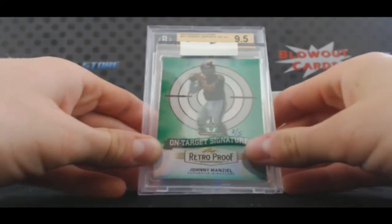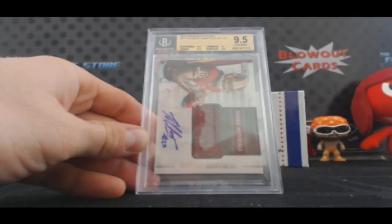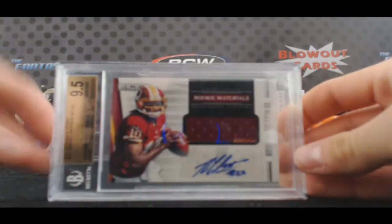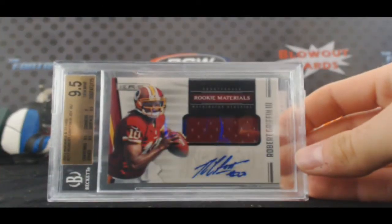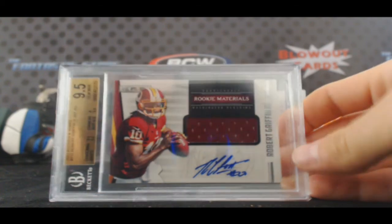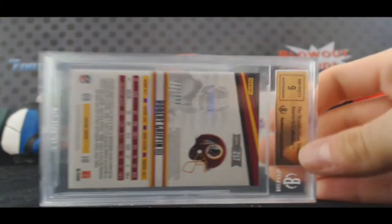And 2012 Rookies and Stars rookie jersey autograph BGS 9.5 Robert Griffin III. Robert Griffin III. And that one was numbered to 499. Autograph grade is a 9.